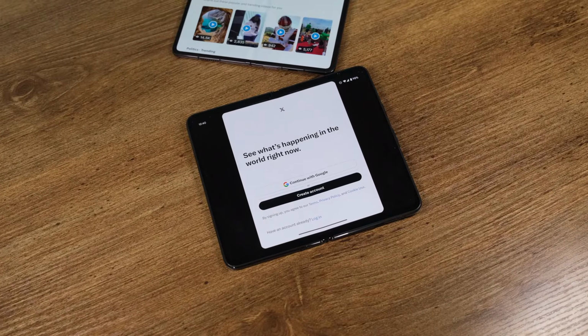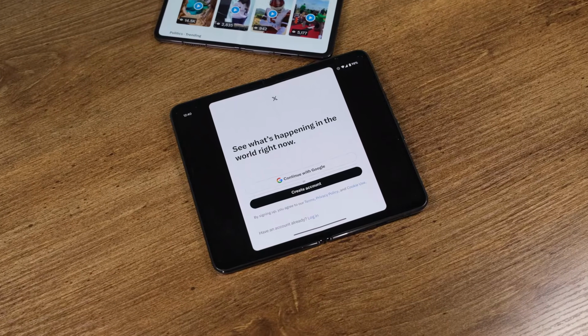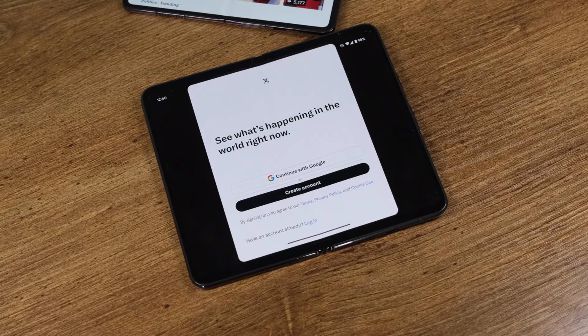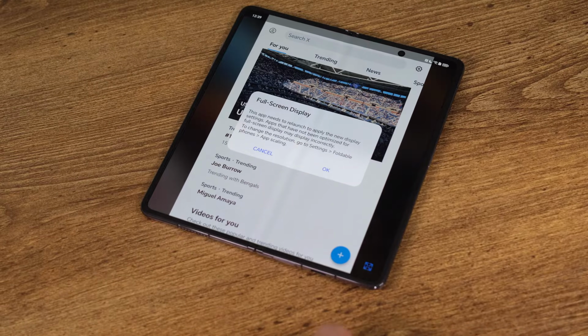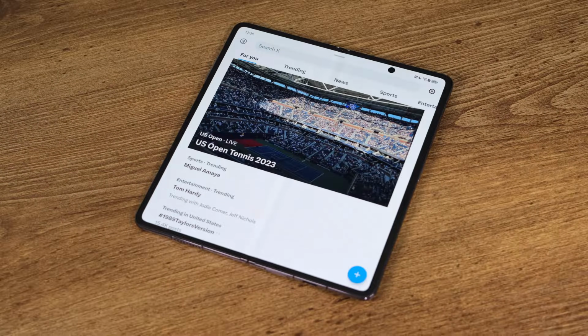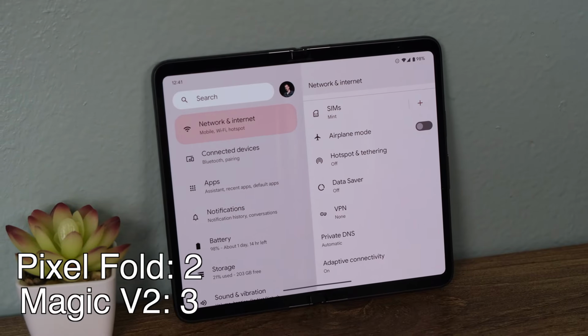There are some ways in which the software on the Magic V2 is better though. The Pixel Fold, unfortunately, doesn't allow you to run some apps in full screen on the inside display, meaning that some apps simply have black bars on the sides when you're using them. The Magic V2 gets around this with full screen app support, though the end result is that sometimes things can be slightly buggy. Despite that, software support on foldable phones is getting better in general. I think the advantages of the Pixel Fold software outweigh the disadvantages. The software category goes to the Google Pixel Fold.